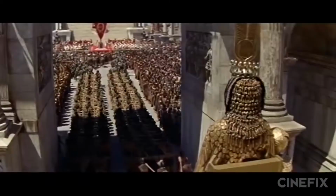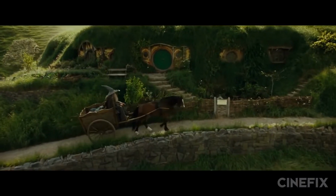Before lights, camera, and action, you have to start with the location. These are the top 10 movie sets ever built.